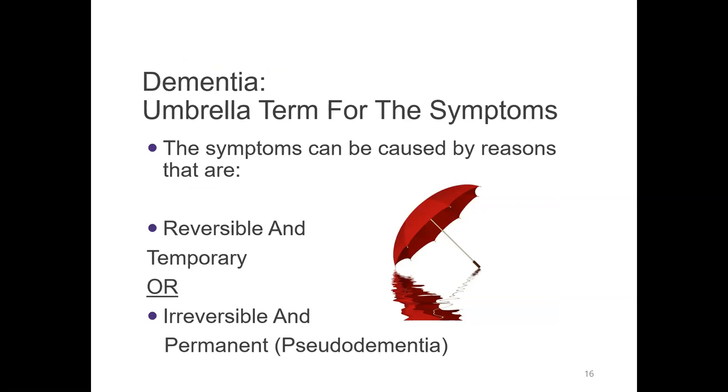But what we're here to talk about today, oh my goodness, excuse me for one moment, where it says irreversible and permanent, pseudo-dementia should actually be where it says reversible and temporary. And Darlene, if you wouldn't mind sending me an email so I can fix that on this slide, my apologies, but reversible and temporary could be pseudo-dementia.